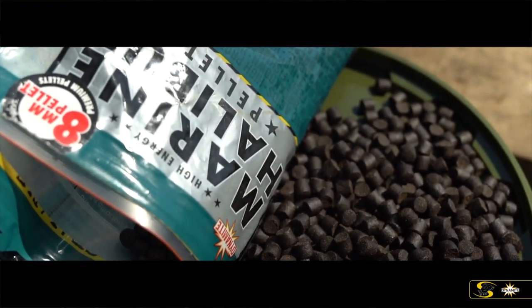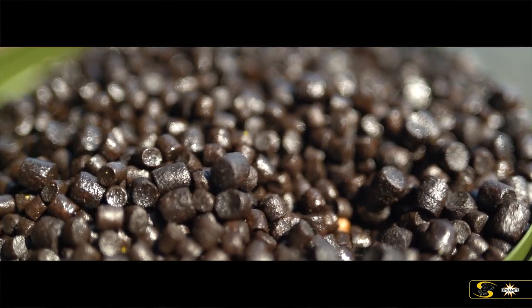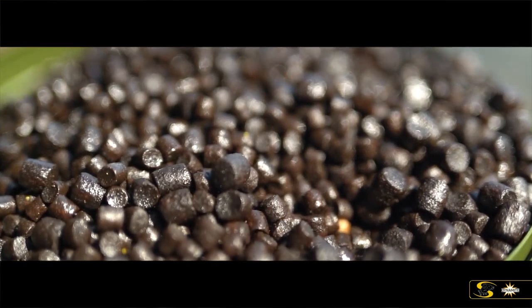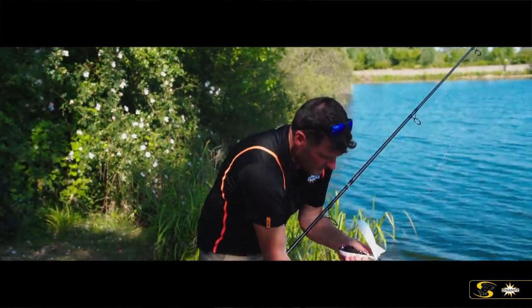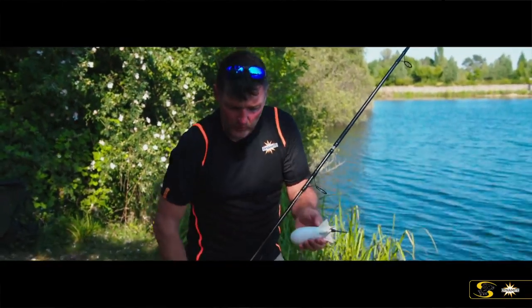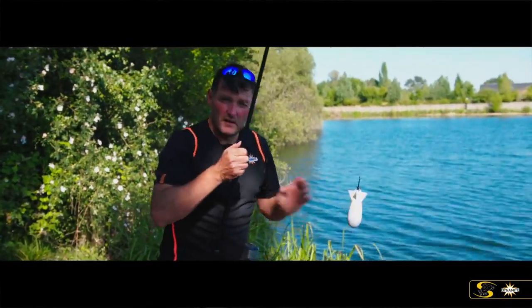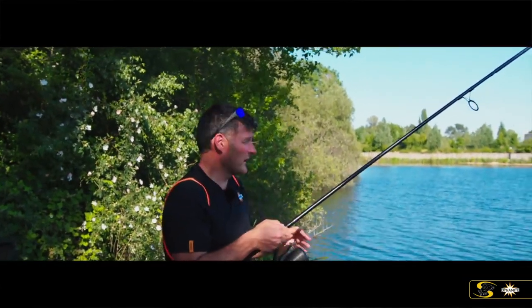So the next thing is baited up, and I'm going to use these things. Now, these are just absolutely magnificent. These are marine halibut pellets, and I'm using them in 8 and 10 mil. Nice little mix. I'm not going to put anything else in, because you know what? It's really hot. I think the fish spawned a couple of weeks ago, and they want a bit of energy. And high oil pellets this time of year are absolutely brilliant.